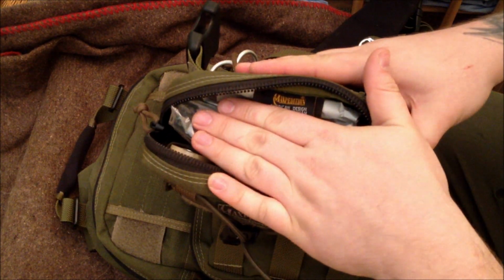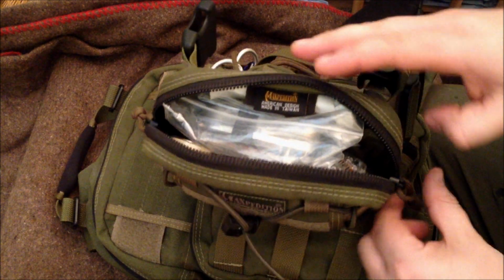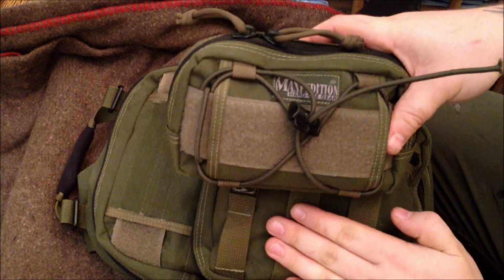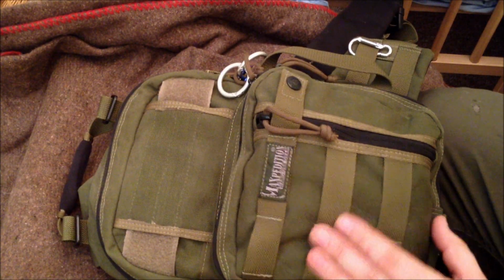If I don't have my Petzl E-light in my tool bag, because that gets used a lot, head torch obviously being an electrician, I'll sometimes put that in there. But at the minute I've got it in my tool bag, so if this stays in the car I've got my head torch in the odd time. So yeah, that clips onto there. I've taken it off for the minute, to show you the things.